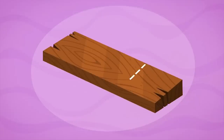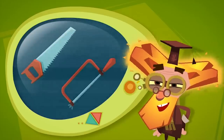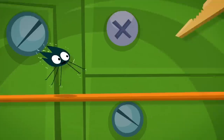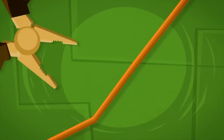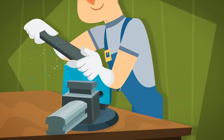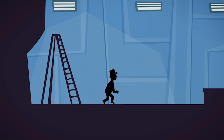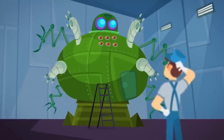If you need to cut a piece of wood, you should choose a saw. You could use a handsaw, for example, or a hacksaw. Different kinds of pliers can be used for snipping, gripping, or bending. If you need to smooth something down, you use a file. If you learn how to work with tools properly, you can build just about anything.